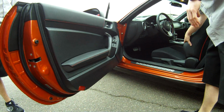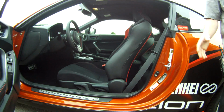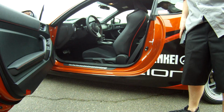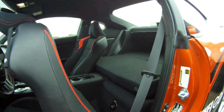Additionally, you've got these large bolsters in the seat. It's going to keep you in the seat. Now, seatbelt's always necessary, but you're going to feel when you're in there and you're going around a turn, you've got that on either side to keep you nice and secure. Beyond that, you can actually see we have the back bolstered up. There's plenty of room for 4 tires in the back.